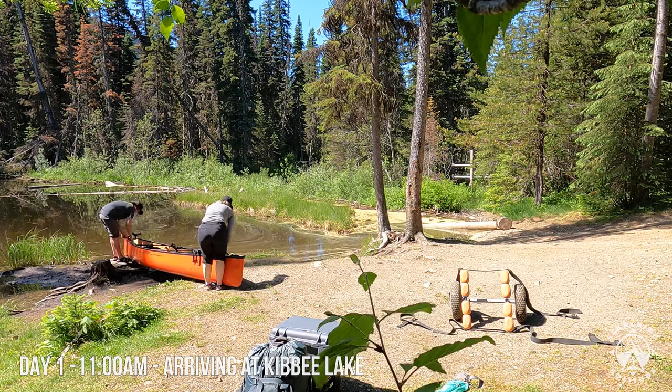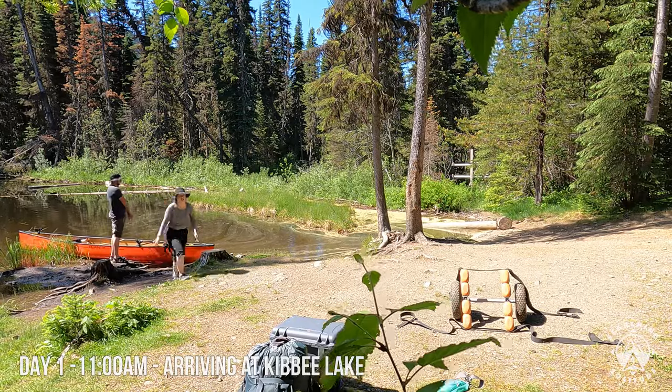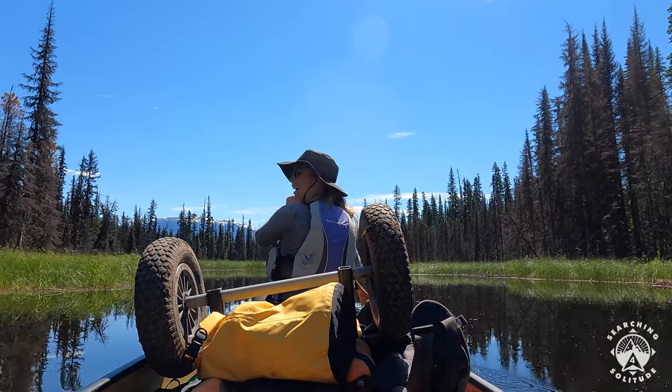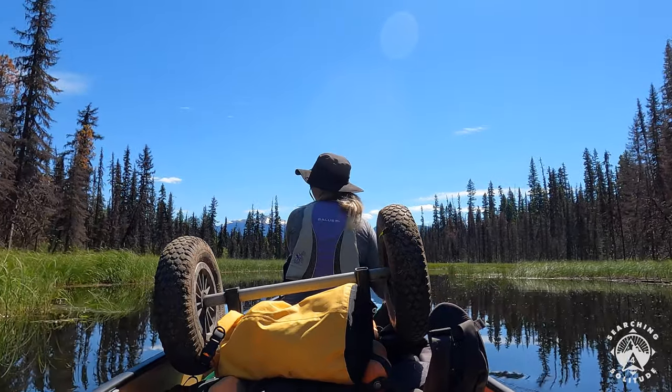Arriving at Kimmy Lake, we could barely contain our excitement putting the canoe into the water for the first time. We're doing it.